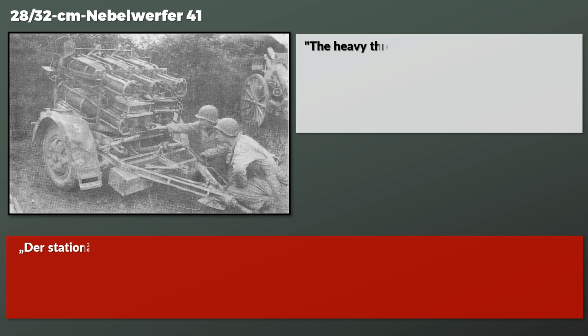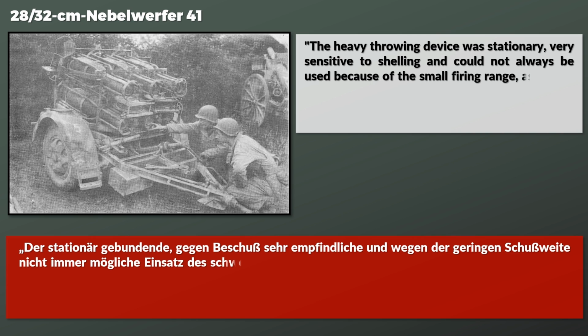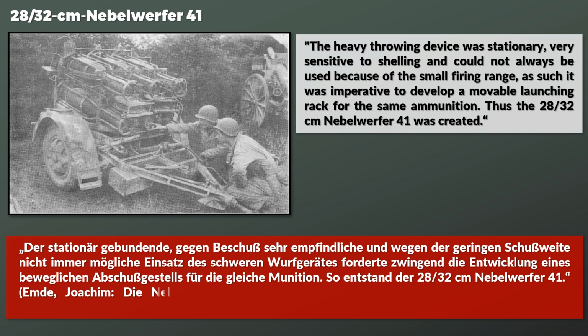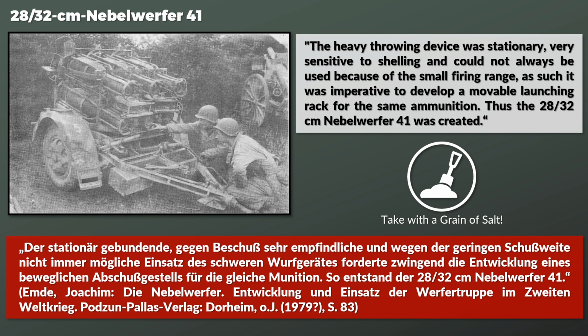The heavy throwing device was stationary, very sensitive to shelling, and could not always be used because of the small firing range. As such, it was imperative to develop a movable launching rack for the same ammunition. Thus, the 28/32 cm Nebelwerfer 41 was created. Although take this with a grain of salt, since I don't have access to the original design documents. Anyway, the German Army regulation describes this Nebelwerfer as follows.